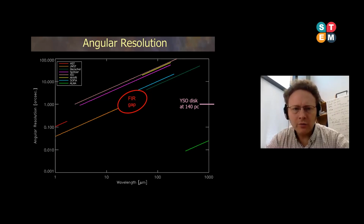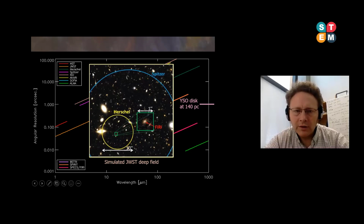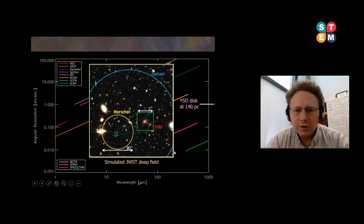Just ripping through this, the main point here is if you have a bigger telescope, you have better spatial resolution. So this blue circle is what shows up in a Spitzer Space Telescope image in 1 pixel. This is a simulated James Webb deep field, much like the Hubble deep field that I'm sure we're all familiar with. The Herschel telescope had a 3.5 meter diameter mirror. And so everything in this yellow circle is 1 galaxy, or sorry, 1 pixel.